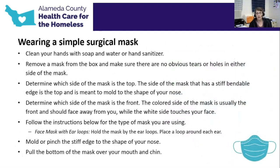So how to wear a mask. First, you're going to want to clean your hands with soap and water or hand sanitizer.